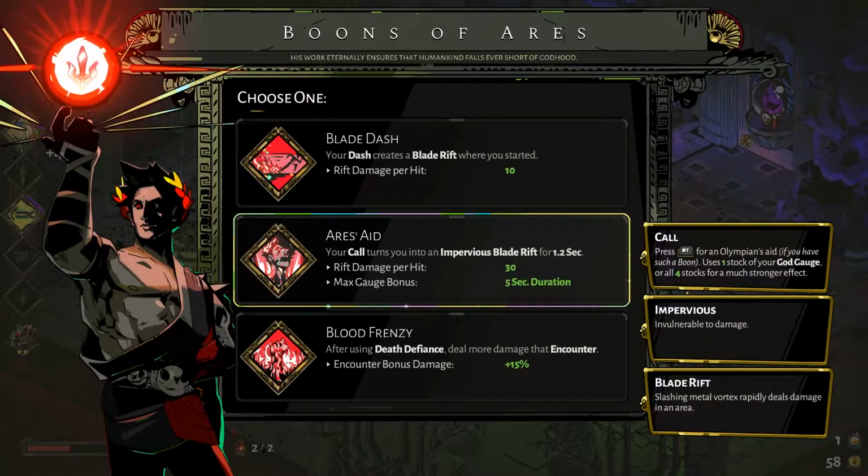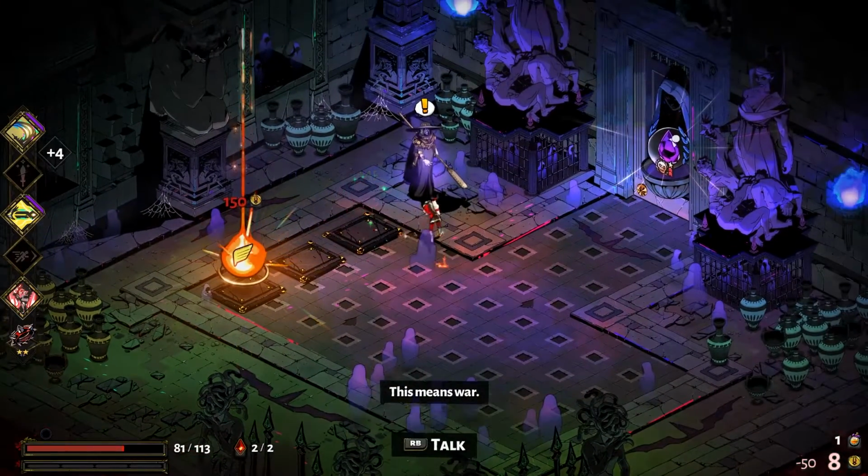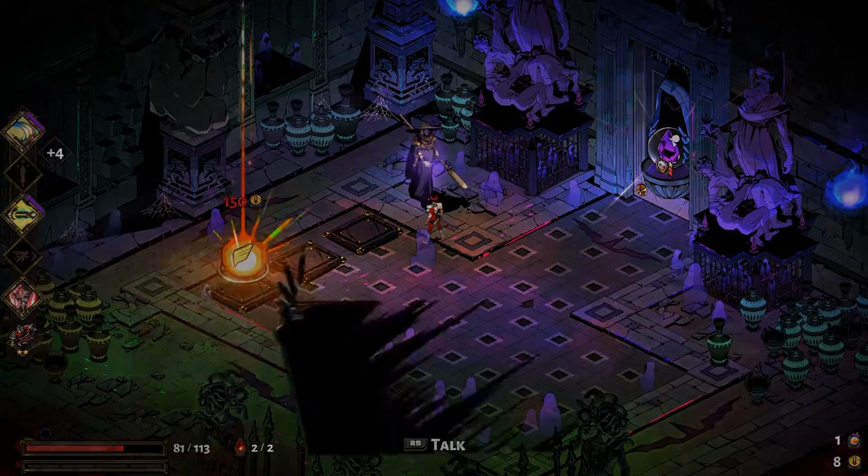Let's go with Ares' aid. Turns me into a giant spinning blade for a few seconds. What you got, Charon? Hey, Charon.